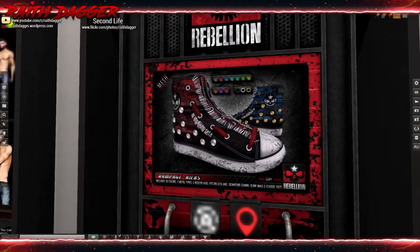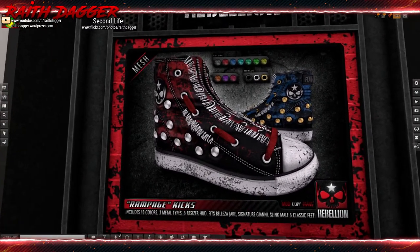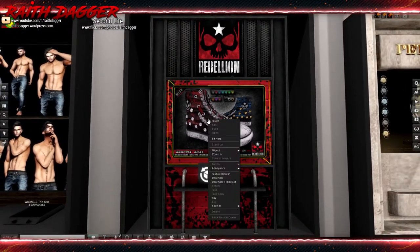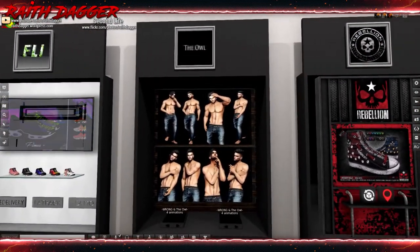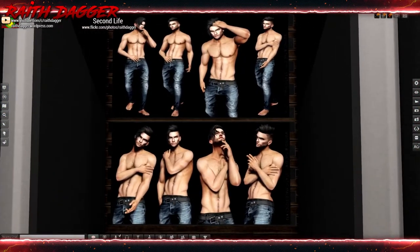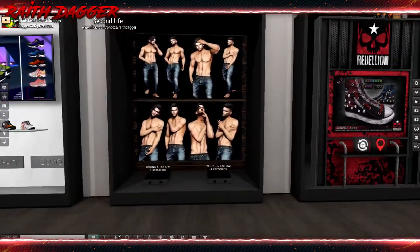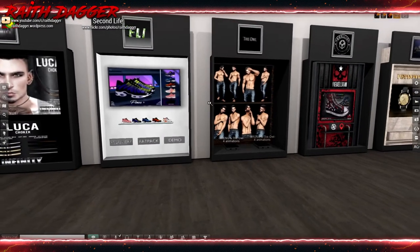Rebellion, we've got some canvas sneakers, some classic Chucks. They want $249 for those. The owl poses. Are these, sorry, AOs? Animation overrides or just poses? I'm not sure. Four animations. I don't know if it's gonna work without me standing on it.